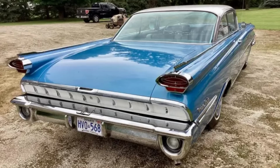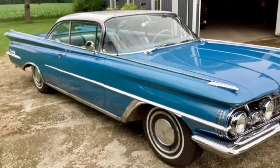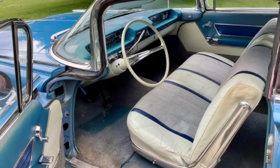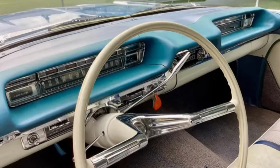The car also includes fender skirts and a spare tire, stored indoors to maintain its condition. Easy to certify, it is recommended to check its maintenance history and conduct a thorough inspection before purchase to ensure all components are functioning well.